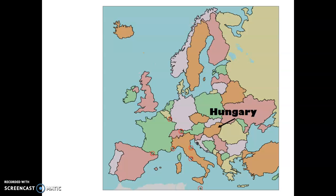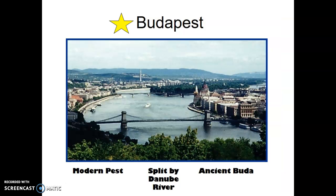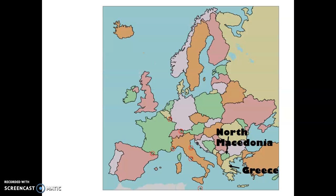All right, to the west of Romania is Hungary. Make sure you don't spell it the same as if your stomach is growling and you're hungry. The capital of Hungary is Budapest, and it used to be two cities. On one side of the Danube River, it was the modern city of Pest, and on the other side of the river, it was the ancient portion of the city called Buda. Now, of course, it's one city.